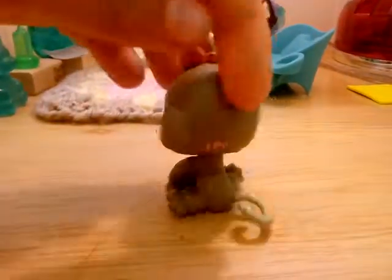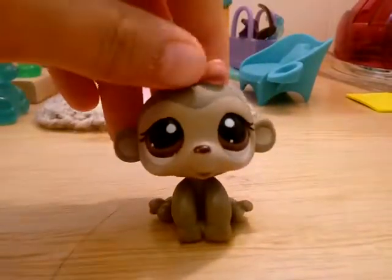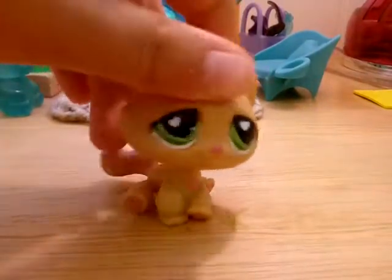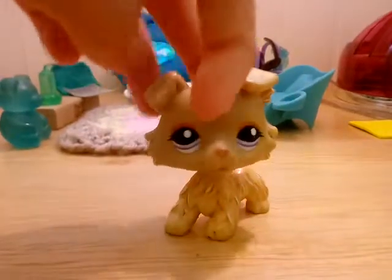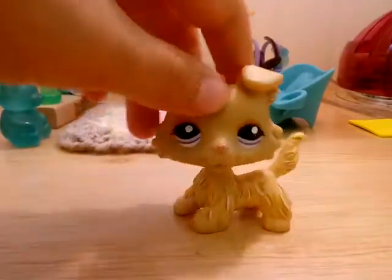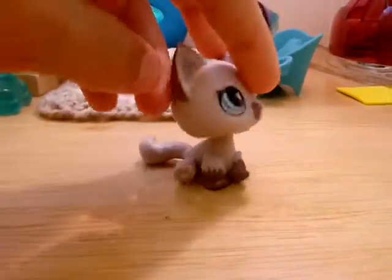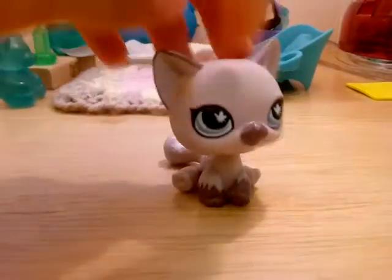I have this regular little baby monkey with brown eyes and a pink bow. I have this other sitting down cat, and I think this is a Valentine's Day one. I'm not sure, but I really like it a lot. I have this blonde collie, which is almost one of my favorite LPS. It actually is one of my favorite LPS. I think this is my last laying cat, sitting cat, but it's super adorable.